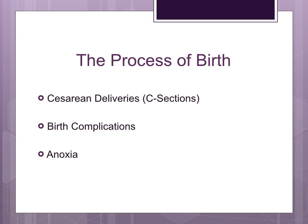However, do note 3% of C-sections in the US are elective, which means there is no medical reason why a C-section needed to be performed, but it was performed anyway.